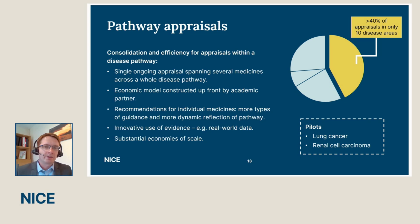So it'll take longer to complete than the streamlined approaches. Nevertheless, it's moving really quite quickly now, and we're starting to gather some momentum. But the concept here is that we can think about how we can consolidate and improve efficiency for appraisals within a disease pathway, while at the same time producing better guidance and improving how we present that guidance and information to the NHS, to doctors, and to patients.